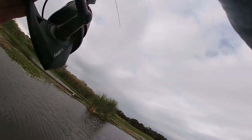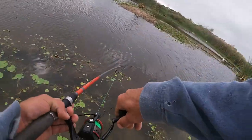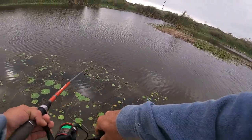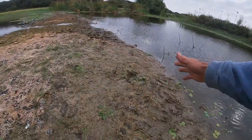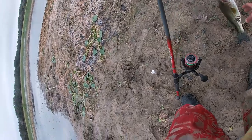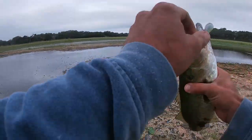There he is. Oh, that was so cool. All of y'all saw that. Don't jump, don't jump. This is a good sized bass too. He is long. Oh, he's beautiful. Hi, buddy. Hi, buddy. Okay. Dude, you're making it worse. You are making it worse by doing that.